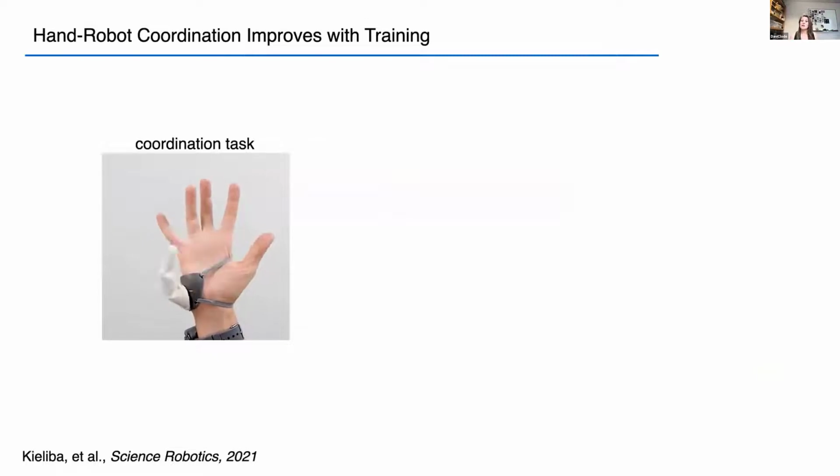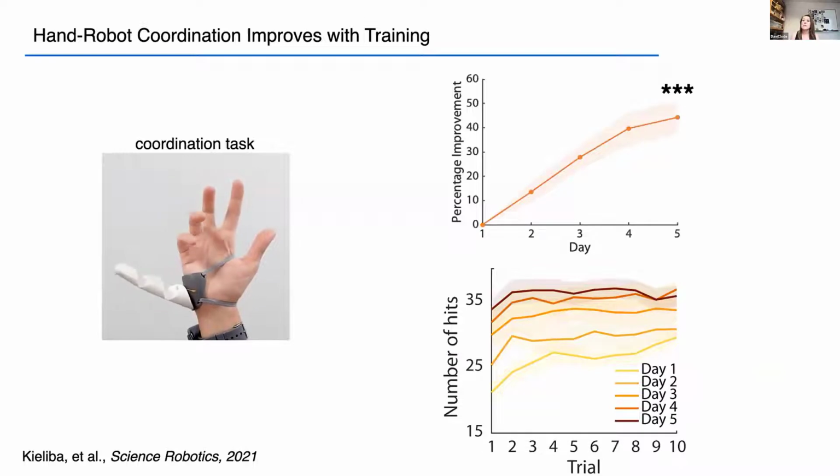So alongside the training, we also did a coordination task with the participants. So the goal is to move the third thumb and meet the tips of the biological fingers one at a time as instructed. And we measured the number of fingers that people can successfully find within a 1-minute trial for multiple trials across the week. So we found that participants are able to basically control the thumb straight away, but they get even better at coordinating the thumb with their hand movements in a very short time frame.